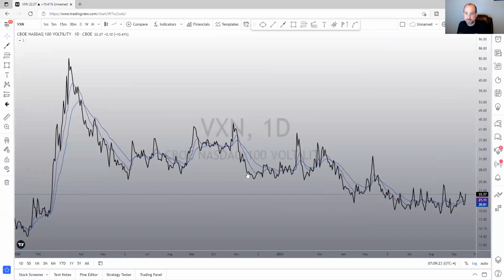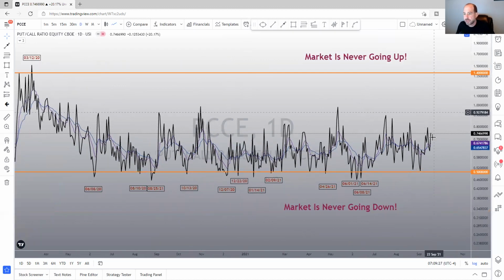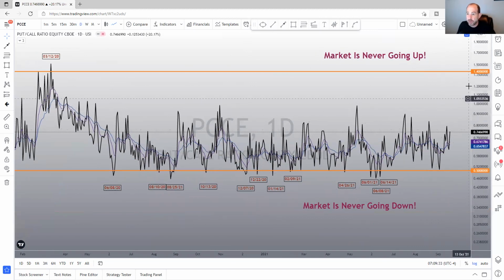Put call ratio. And as you can see, still one foot in the door, one foot out of the door, no signal. It tends to say there can't be more downside in the market to get into this area right here, or even better, this would be the signal if it got up here. So if we see something up here, that would be a signal right there.